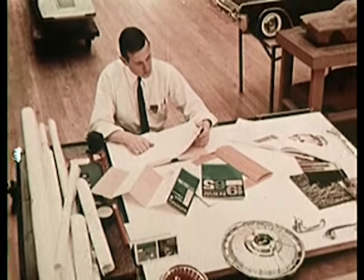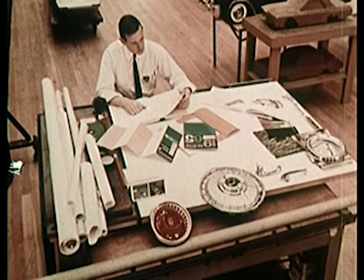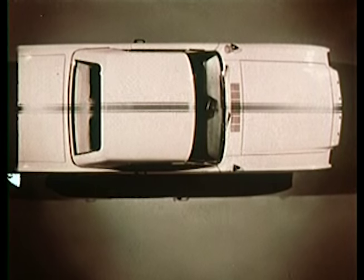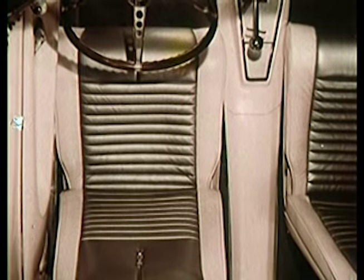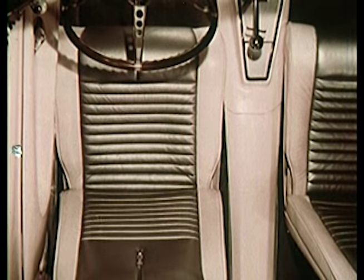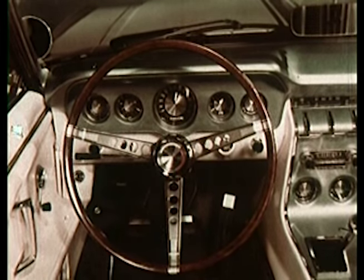Sometimes the stylist's experimental car can be moved almost without change to the assembly line. Such a car was Mustang II. What gives this car its look of total performance? First, inside. An interior that's inviting, comfortable, and sporty, with an instrument panel that's deeply padded and hooded.